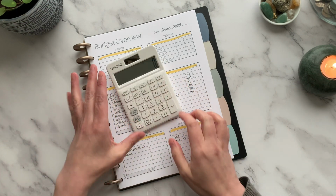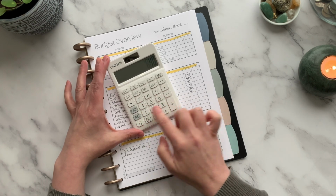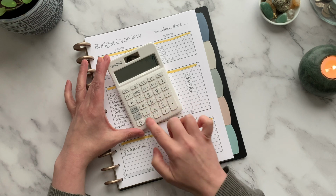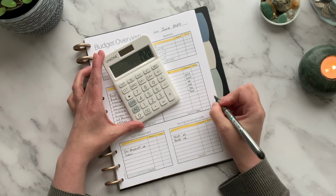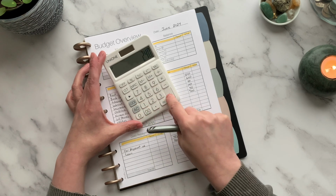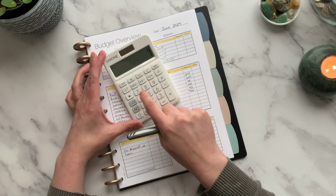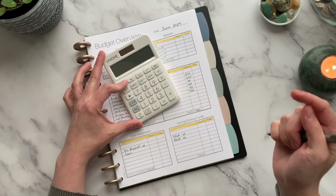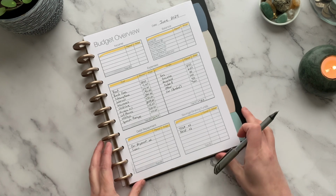So let's add that up and see what we've got. 240, 600, 40, and 700. 1720. Oh gosh, I don't like these numbers. This is a scary month. 600. 1720, yep. Okay, so where are we now?